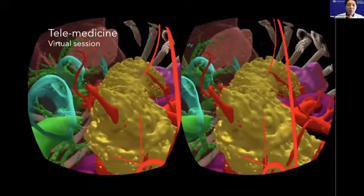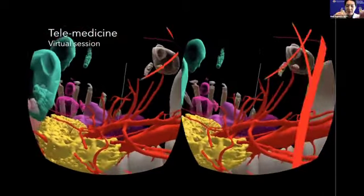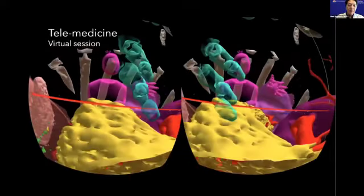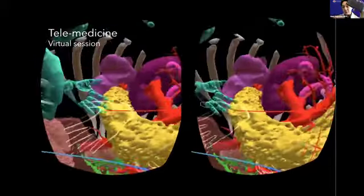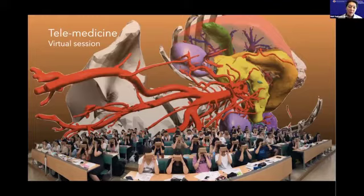And if you watch this screen sharing using a smartphone, you can buy a Google Cardboard for only $1, and you can use it to watch the VR using your smartphone. Only put your smartphone into the $1 Google Cardboard, and you can see it. And now in Japan, several universities have already installed these applications for lectures and education and training for medical students and young doctors.